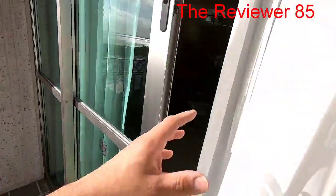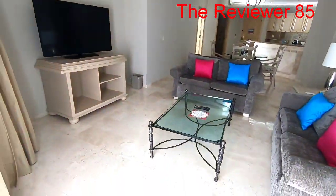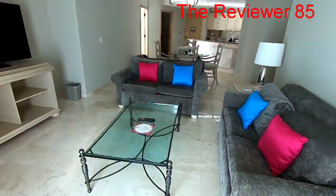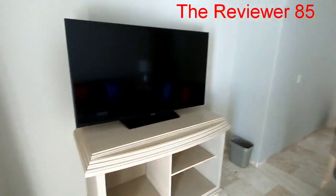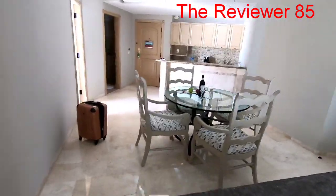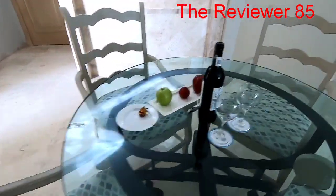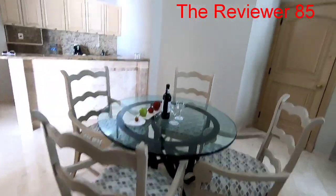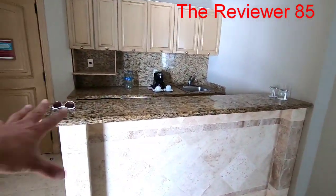So let me show you a little bit of the room. As you can see, the room comes with a sofa, a nice size TV, and you also get a table. They leave you strawberries, which we pretty much ate, and a wine bottle with two glasses. As you can see, pretty nice. Nice little light. You get a whole countertop.